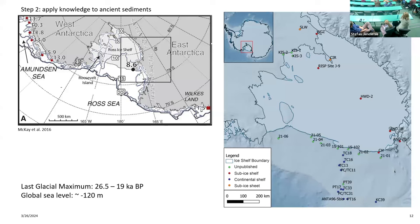But you see all of the dots in the open ocean over here, but there's relatively few collected from actually underneath the Ross Ice Shelf. And that's where we need to find most of our answers at this point in time. We need higher resolution from more cores and more proof from underneath the Ross Ice Shelf about what has happened since the last glacial maximum and how the ice has retreated, so that we can get a better understanding of the rate, mechanisms and the triggers for its retreat in the past.